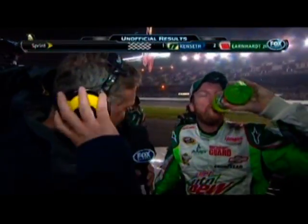Steve Byrnes. And Mike, Dale Earnhardt Jr. just out of the car, and a great way to start this 2012 season. Dale, tell us about the end of the race.